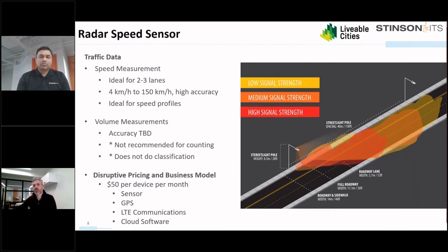So what it can capture is 2 to 3 lanes. It sounds like it can do a fourth lane as well, but we'll be doing some of our own demo testing in the next month or two, and we can share that with anybody that's interested to see exactly how accurate it is at both speed and counting.